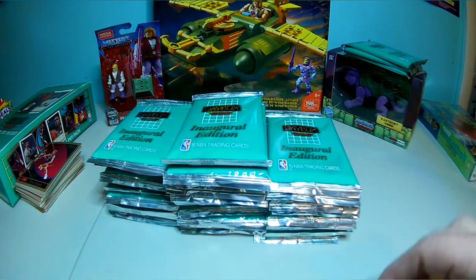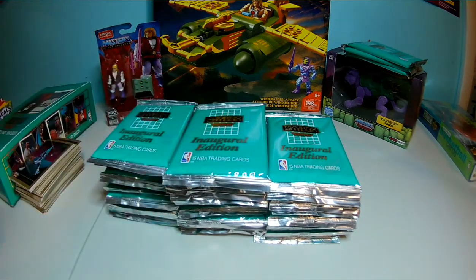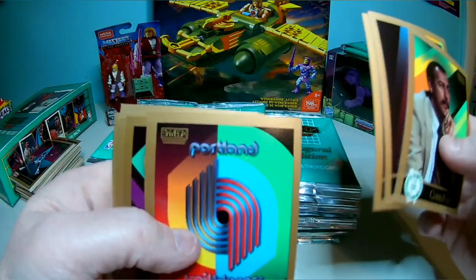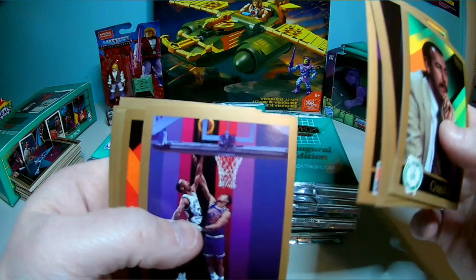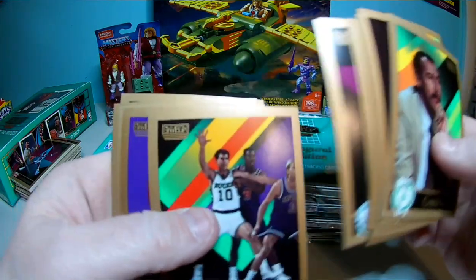Yeah, heck yeah. If we can pull some more of those, that would be great. That's not a bad one. I don't know if I'll send it in. I know SGC seems to be a little harder to get better grades. But from what I hear everyone talking about, it's starting to be the go-to place to get your cards graded, which is kind of cool, I guess. It's a little bit cheaper.